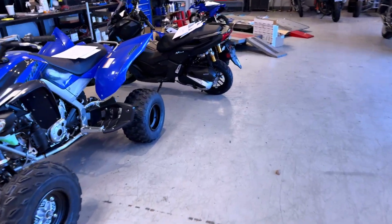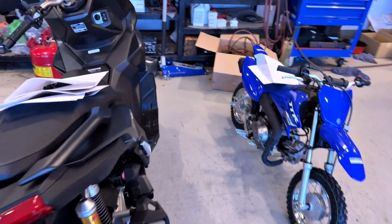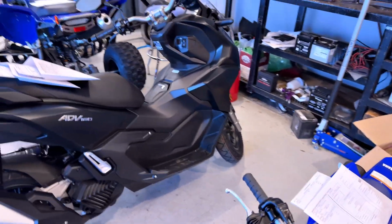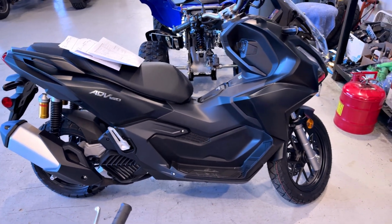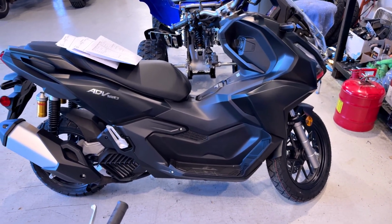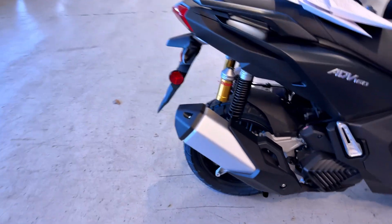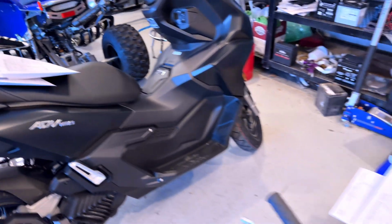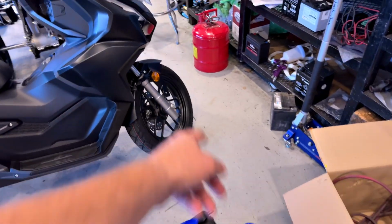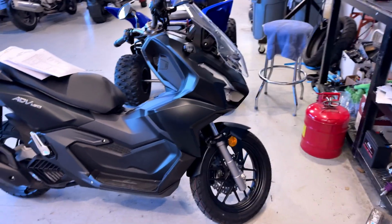Have you guys seen this ADV? I assume this thing's new because I haven't seen one. The ADV 160 from Honda. Tim rode this thing and he said that thing's a riot. It's actually got some punch. That thing is cool. Look at the remote reservoir shocks on the back of that thing. And it's got decent looking, leading axle front forks. I mean, it's real forks. It's not like scooter forks.